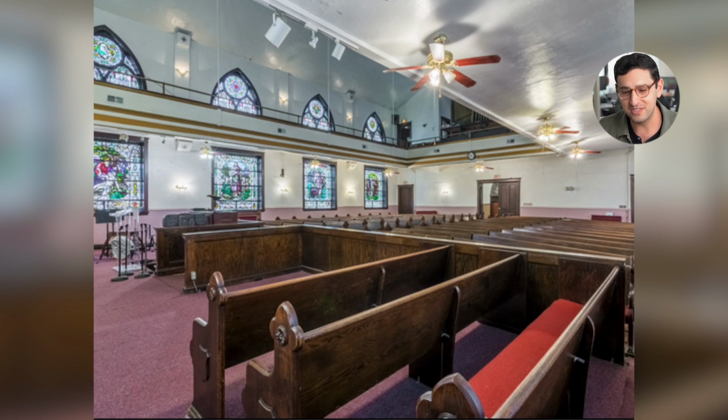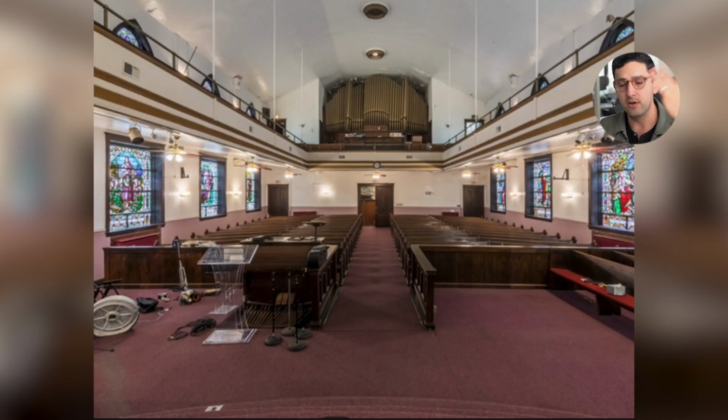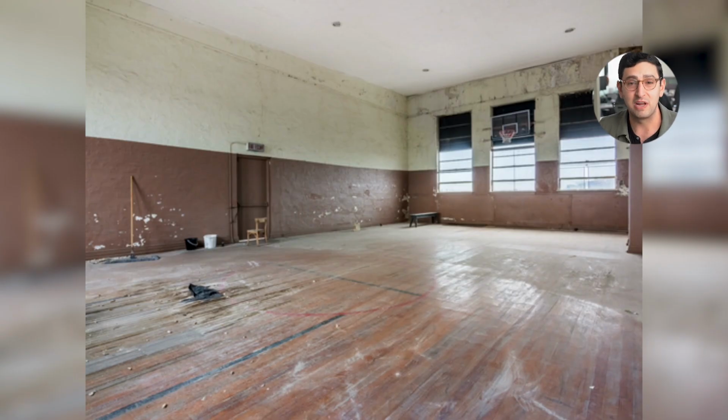You have incredible stained glass, you have art glass, you have these pews I don't know what someone's gonna do with, but you have incredible ceiling heights. Obviously, this is going to be converted into something else. Your guess is as good as mine, but probably going to be rentals of some kind.